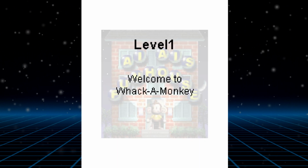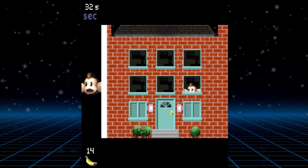So, found within the depths of AiAi's Funhouse, we have two minigames, the first of which being called Whack-a-Monkey. This is probably self-explanatory, but it's basically just a whack-a-mole game where different pictures appear in the windows of the Funhouse, and you press a button on the phone corresponding to the picture's location on the screen. The objective is to hit as many monkeys and bananas as possible, while also avoiding the black bananas, because this time these will actually reduce your score.